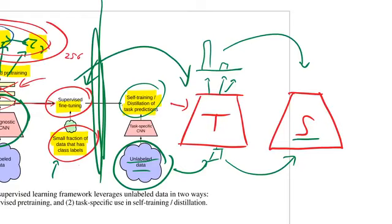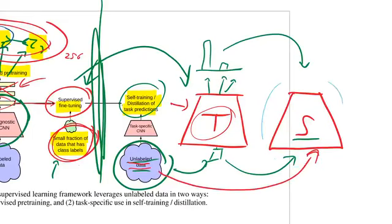The student model is now able to take everything that the teacher model knows, not only about this data, but about all the data. So it kind of gets to ask the teacher model, what do you think about this? What do you think about this? What do you think about this? And it can incorporate all that knowledge about all of this unlabeled data. And that's why the student model here, in the end, if it's the same size, will probably end up even better than the teacher model.